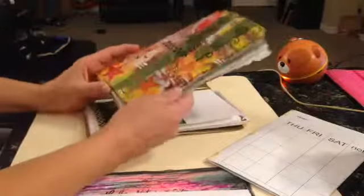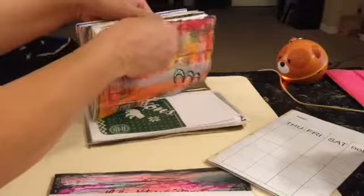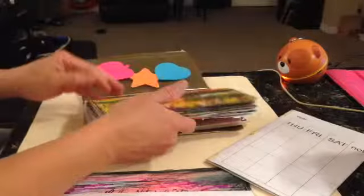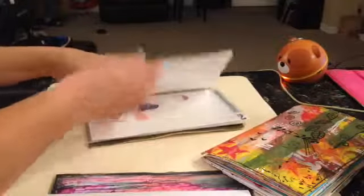But what I usually do with these booklets is I make little pockets in them, and that way I can store little bits and pieces of paper and all that at the front and the back. And then I thought, rather than making them each and every time with the new booklets, I could make a folder that I can keep in there. So that's what I'm going to do today.